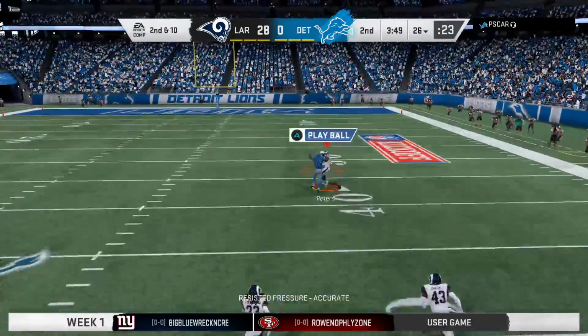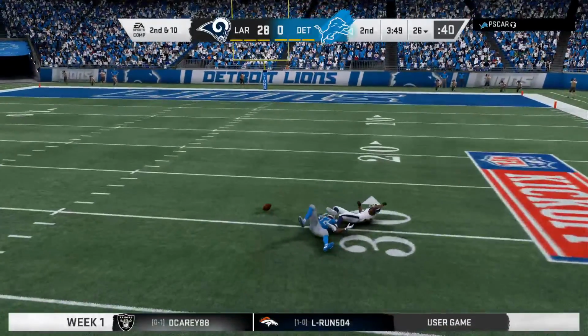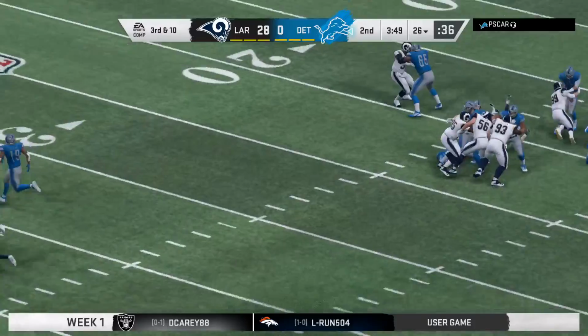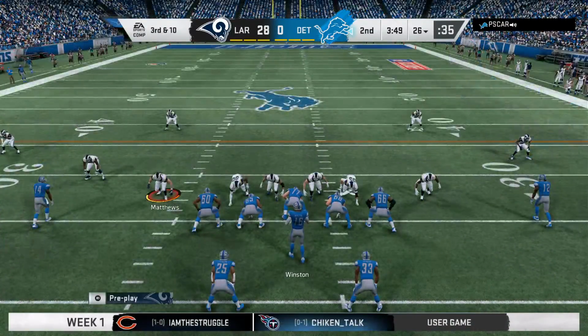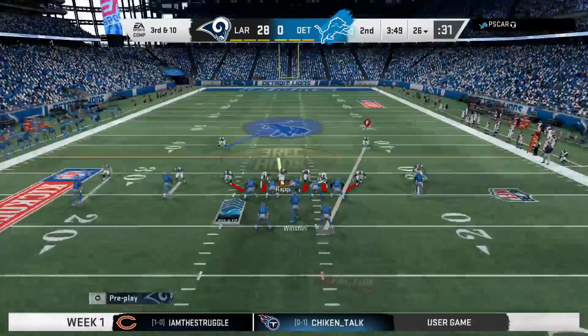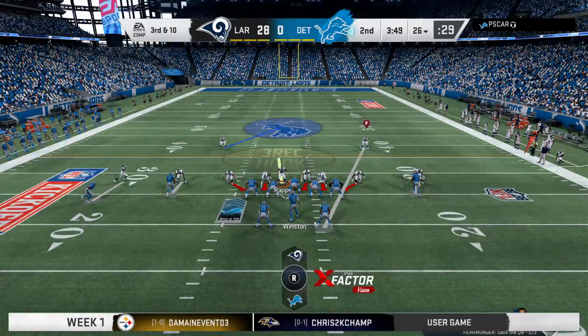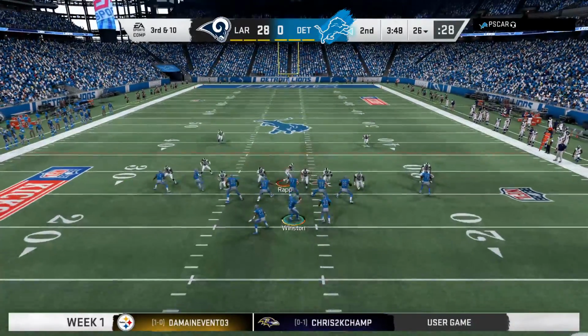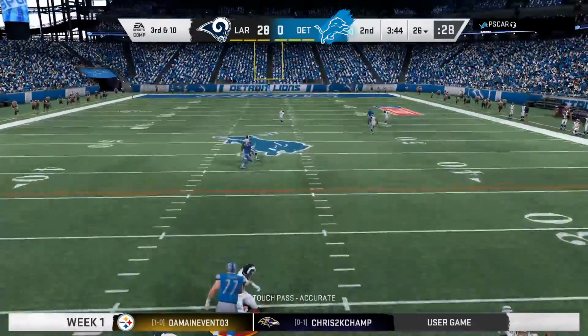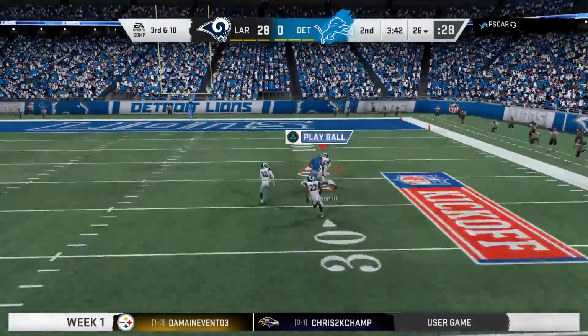To throw on second and 10. Winston, and he bats it away, and it falls down incomplete. This defense has been very disruptive early on as they force another one to go awry. Seems to be the front and the back end. Pass rush, they've been able to get home, and they're taking the ball away in coverage as well. I love how you put it together. The front and back working in sync, only way to play good defense.